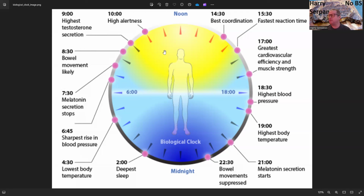At 6:30, sorry, the highest blood pressure. So that wouldn't be an ideal time to take a measurement of your resting blood pressure. That wouldn't be a good idea at all. Highest body temperature is at 7 o'clock in the evening. Then your melatonin starts secreting at about 9 o'clock.